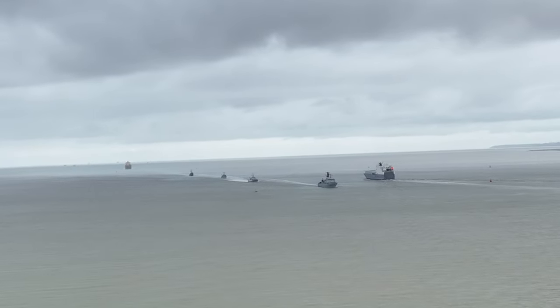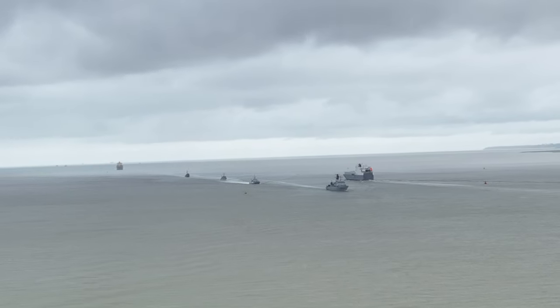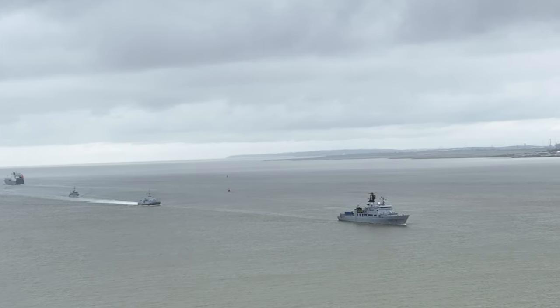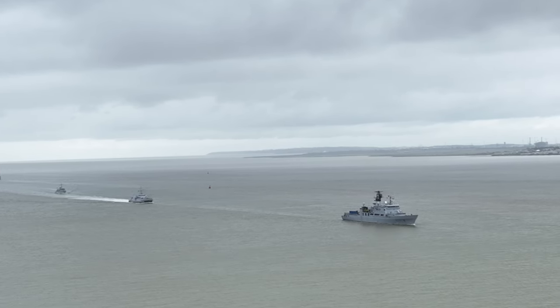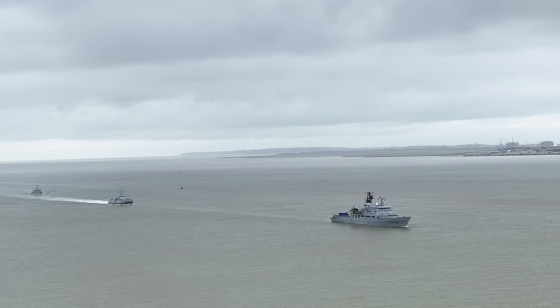underway. You might be asking why I did not get any closer, and well, having served in the Royal Navy myself, let's just say that I value my drone. I did not want to lose it, but hopefully these shots still give you a sense of these boats. And if you are a bit of a spotter, then I'd be interested to know which ships these are and what country they belong to.